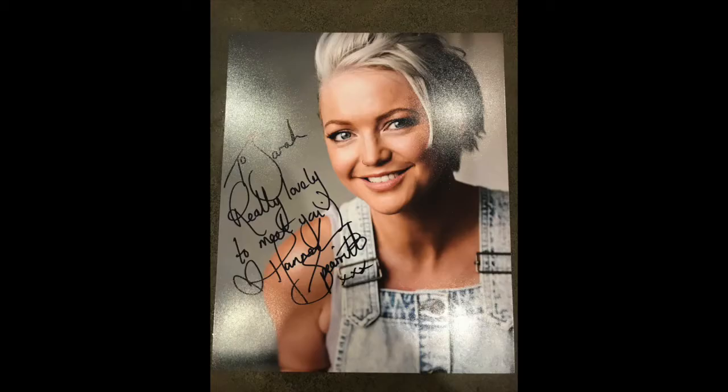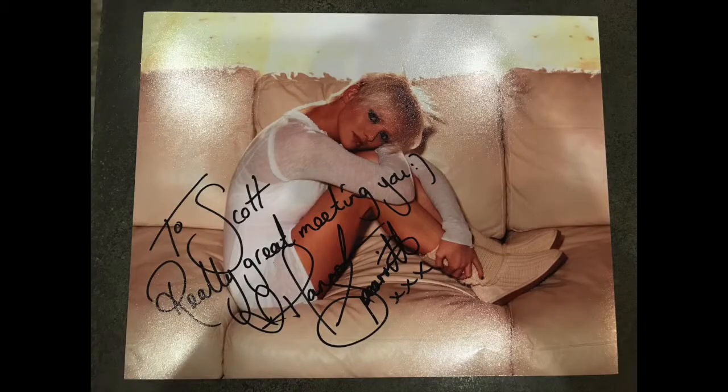£20 for the autograph and £10 for a selfie. So I got this picture and she wrote, to Sarah, really lovely to meet you, Hannah. Knowing Scott, he was like, okay, so here's my selfie. Again, I can't take selfies. I don't like them. So then Scott took another one, and that was a bit better. I knew which one he was going to pick. I think every man, compared to Sarah's picture, you would have chosen my picture. And it says on there, to Scott, really great meeting you, Hannah. His selfie.